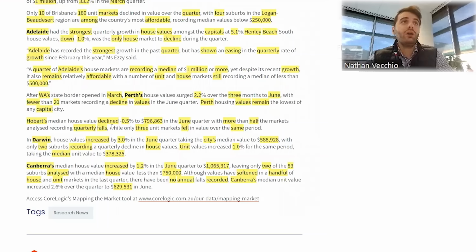Now, looking at Hobart, whilst housing values declined by 0.5%, with the median house price now $796,000, in the June quarter, with more than half of the markets analysed recording a fall, and then 3 of the unit markets fell in the same period. So Hobart's still going pretty strong.